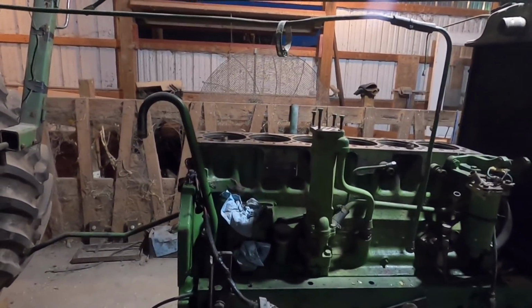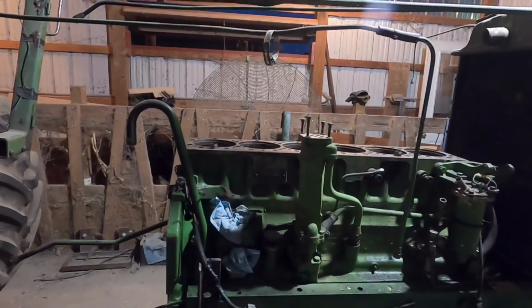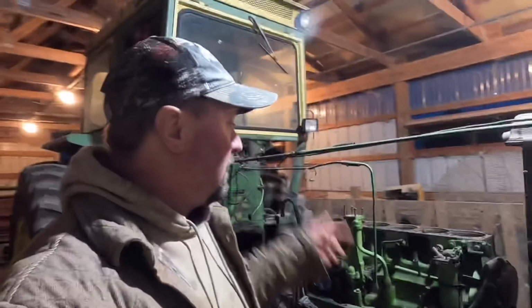So I highly doubt it would be the camshaft bearings that would be out, because like I say, I could see them up in there and they all look like they're good. So yeah, anyways, I just thought I'd give you a little update on that.